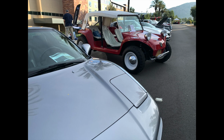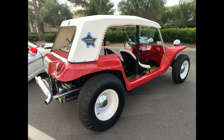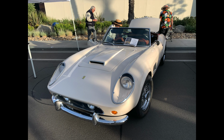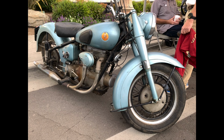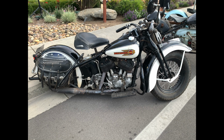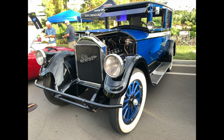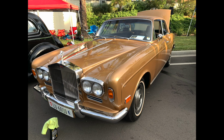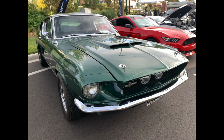Really nice variety. We brought the Myers Manx Resorter down there. Certainly the only dune buggy there at the concours. But it was fun to bring it out, and it was well received. People seemed to enjoy the car and had a good laugh about it. There were motorcycles as well as classics, exotics, European cars, just about everything you could imagine. There was definitely something there for everybody.